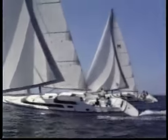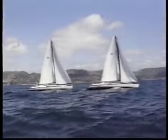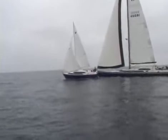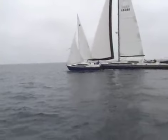Here's a pair of our MacGregor 65s. These are among the fastest production sailboats ever built. Here's the big race in very, very light air with our MacGregor 70. The outcome was never in doubt.